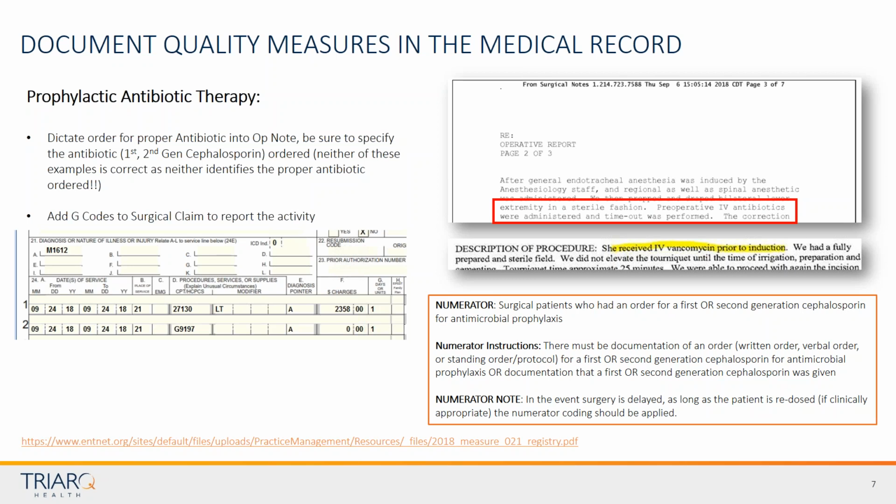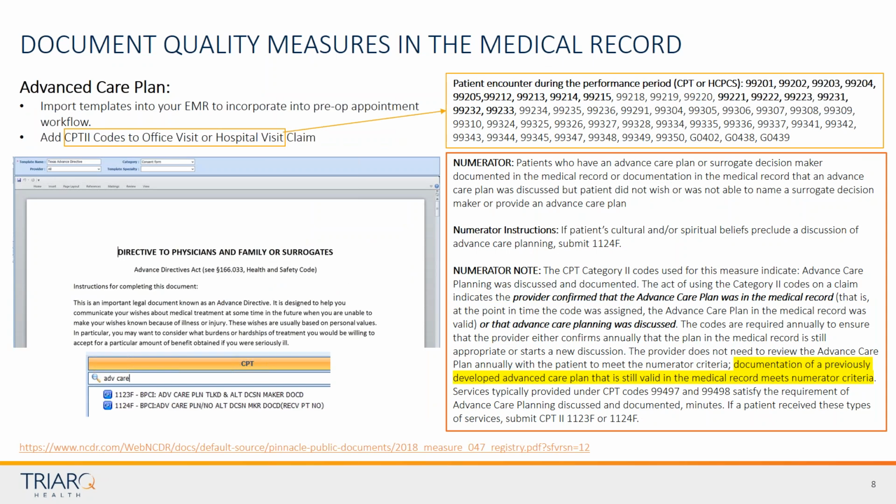Billing out my 27130 for that hip, and including the G9197 to indicate that we did in fact have an order for that antibiotic. And then there are some details that I've got here in a little box about the numerator and so on. This is something you guys can review later. So that is the prophylactic antibiotic therapy measure.